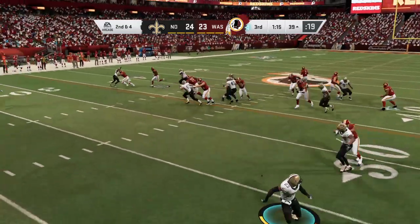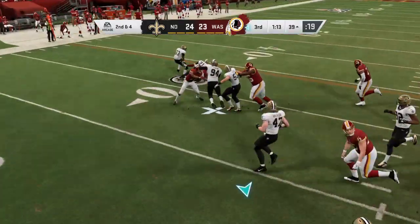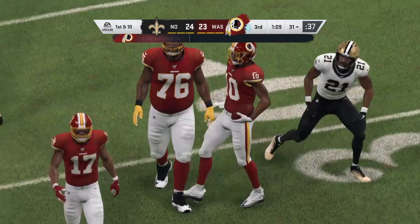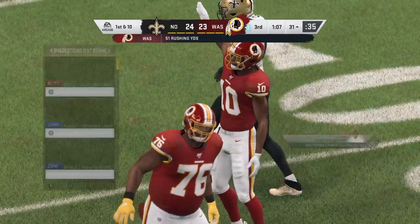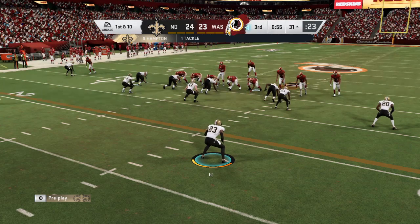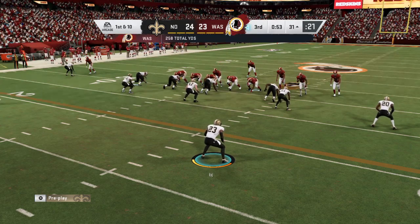And they'll try the jet sweep here. And this time not quite to the 30. It'll be down at the 31-yard line. That one a first down pickup of 8. Under a minute to go in this 3rd quarter as they come up 1st and 10.